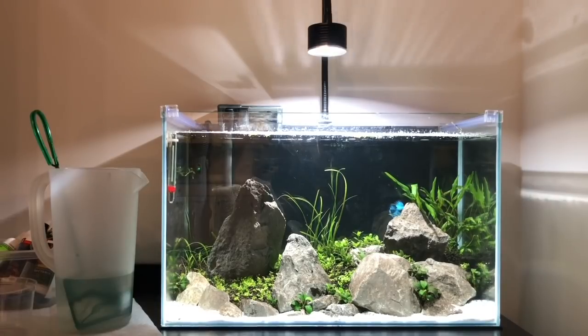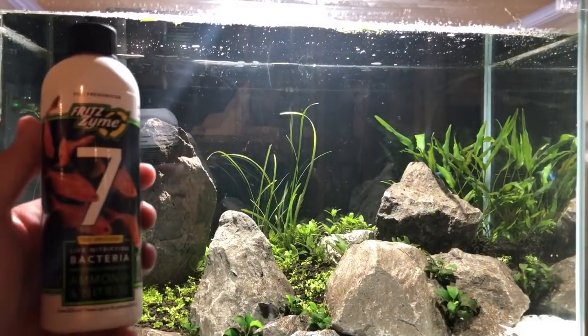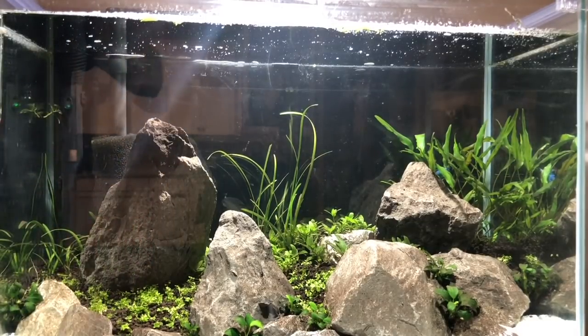You're happy with your choice? Yeah. Looks good, doesn't he? He's beautiful. So I think she's pretty happy with her choice, and now we're gonna use some Fritz bacteria that we're gonna add to the tank.